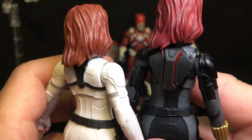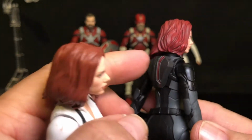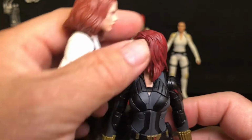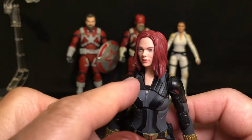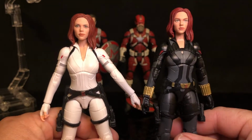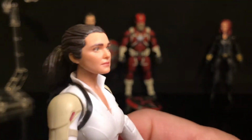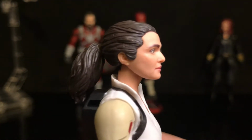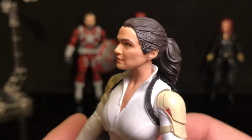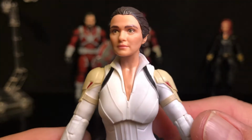So unfortunately, besides having this little molded piece right here, which is probably some sort of parachute or jetpack or whatever it's going to be, and this part that's molded on, these are pretty much identical figures. And we want to look at the Melina figure. What I'm going to do is show you the face sculpt on that, because that is a pretty good representation of the actress, Rachel Weisz. I think it actually looks really, really good.